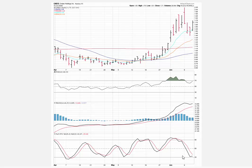All right, here is ONDS. All right, so the stock was basing here, and as you can see, came out of a base here, gets the ball rolling, comes down here, finds support at both the 21 and 50-day moving average, and then it continues up. And during that time, the RSI comes above 50, comes down and tests 50, and then moves up. The MACD was trending up. The two MACD lines started to converge together, and then they expanded apart at the bottom here. And then you have the stochastic, which cycled down and signaled back up. Okay? It's all there.